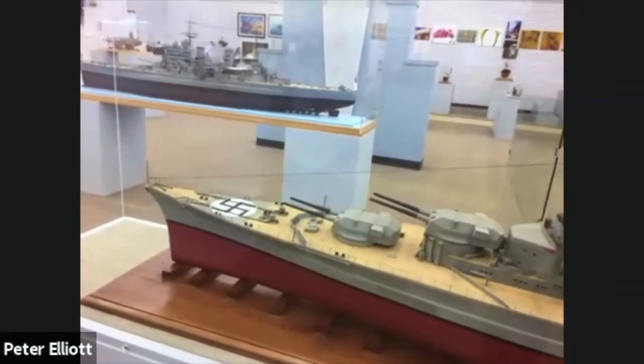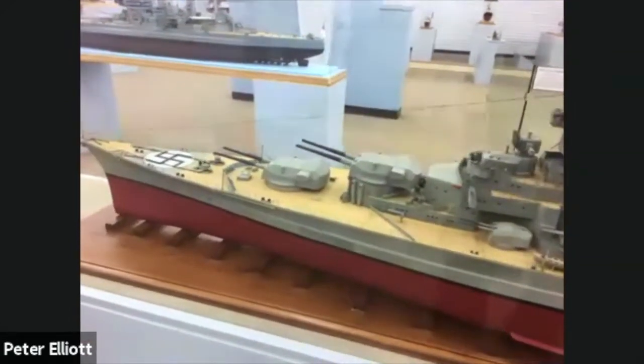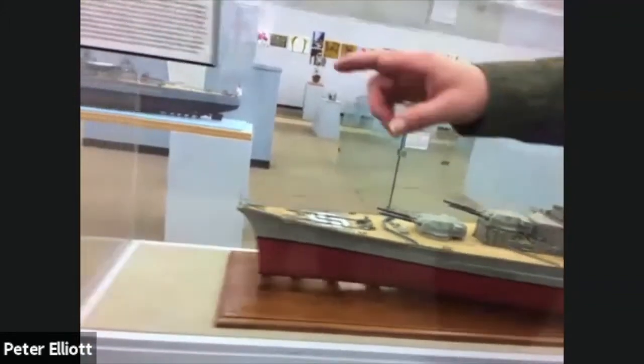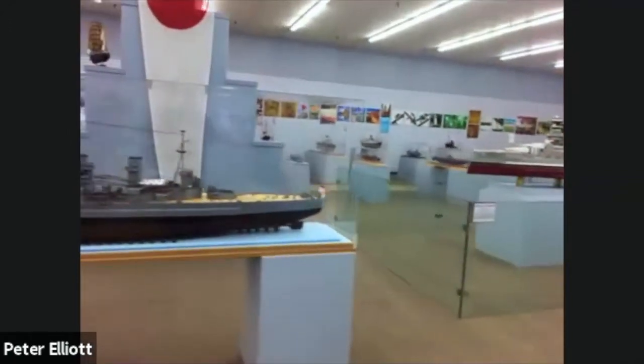You have the ships that sank the Bismarck? Yes, we actually do have one of those. We've got a model of the British battleship King George V, which along with HMS Rodney sank the Bismarck. That's King George V right over here.